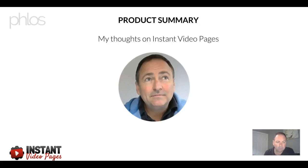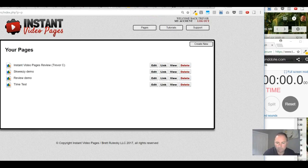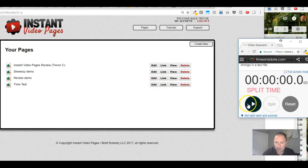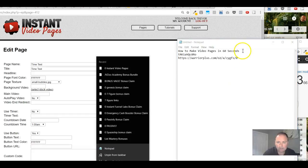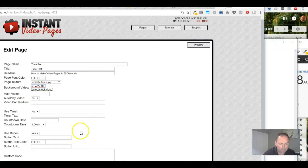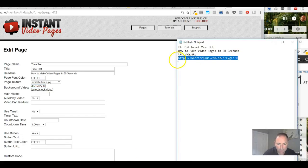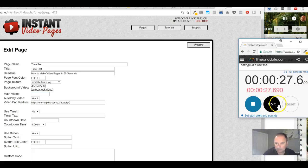Now, I could set up a timer. In fact, let's have a go, let's do that. Okay, now I've not done this live before, so I don't know what the result is going to be, but I've got this ready to go, and we are going to start the timer now. Click on edit. Now what I've done, just to make this a little bit quicker, is got my bits and pieces together. So I've got the title here, the headline, and then I'm going to go over here, get the background video, put the background video in, go back over here and get my link that it's going to go to. The main video, I didn't get the main video. Oh, can't pause it. Oh, that was 30 seconds.